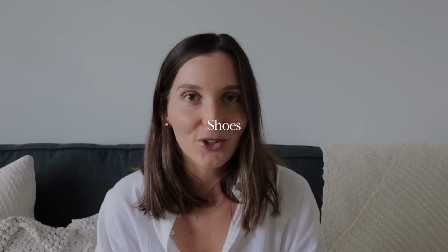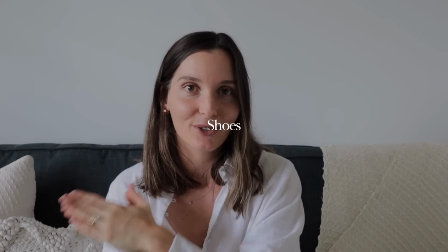Okay, moving on to shoes, because I do want to save SLGs and handbags till last because they're definitely the accessories that get me the most excited. So when it comes to shoes, I don't necessarily wear some of these all the time, but I do think I need to have them in my wardrobe, if that makes sense.